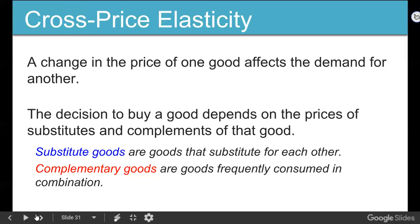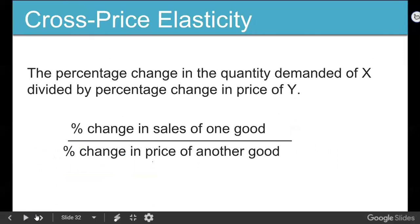So here again, you blindly do the math. You compute the elasticity. You answer whether it is elastic or not. And then you come back and look at the positive and negative sign to determine whether these things are substitutes or complements. So it's the percentage change in sales of one product compared to the percentage change in price of another product. Blindly, you get some sales figures, do the percentage change in sales, then the percentage change in the price of the other thing, and do the math. Don't think, just do.